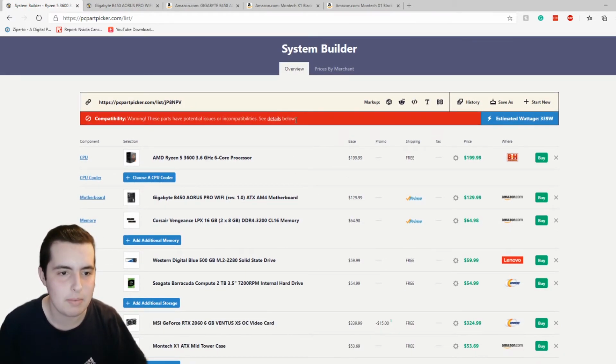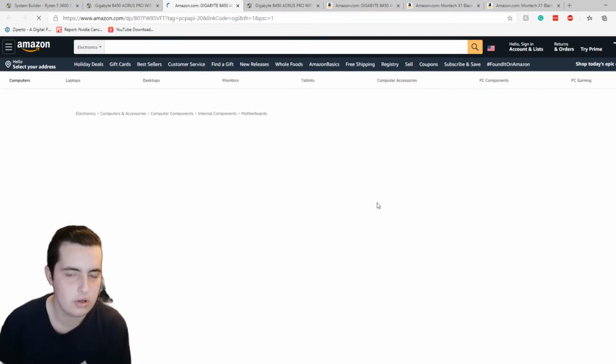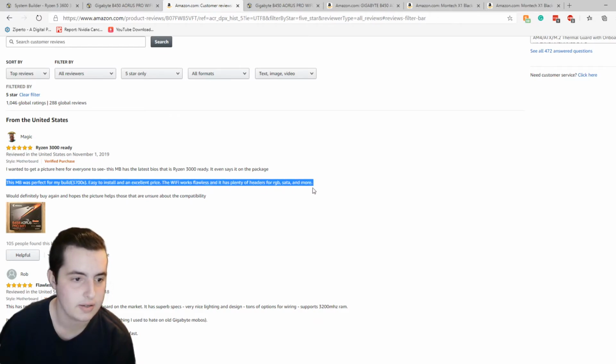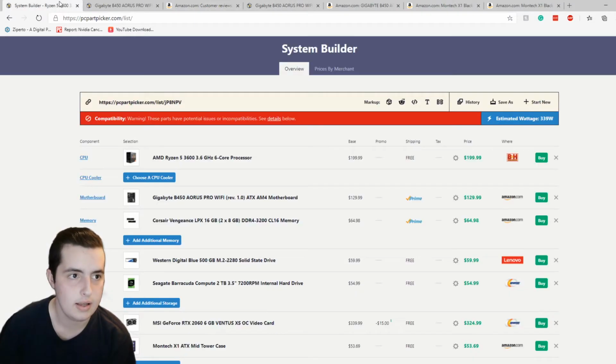I know it says compatibility issues seen below, but if we click on this and open it, and then go to the Amazon page, we should be able to find reviews and see if it works with 3rd gen Ryzen. Let's make sure. I'm sure it does. Yep, this motherboard with my perfect build for the 3700X, easy to install, and excellent price. That is Ryzen 3rd gen. We have a 3600, but it should work fine.